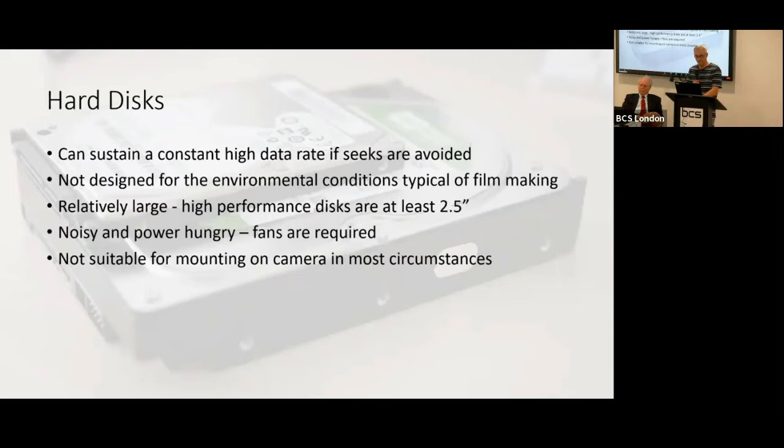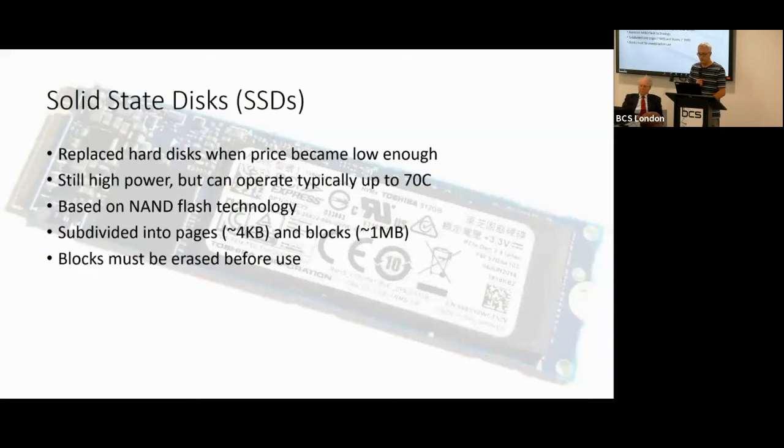So solid state disks, brilliant. They solved most of those problems associated with hard disks, but unfortunately, they introduced a whole lot of new ones all of their own. And as soon as the prices fell sufficiently, they very rapidly replaced hard disks in recording applications.